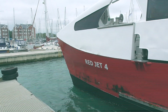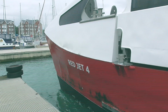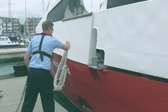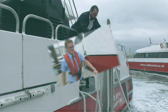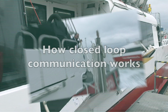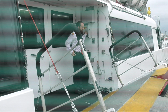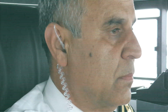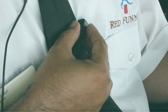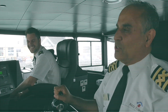Closed-loop communication provides a bidirectional flow of information, for example to and from the Navigator or to and from the Pontoon Attendant. It's an effective means for the Navigator to exercise positive command and control, particularly during berthing and letting go. This video explains how closed-loop communication works, the standard reports and commands which are to be used, and a full example of closed-loop radio communication in action from departure to arrival at our RedJet high-speed operation. We will also see how closed-loop communication can be effective as an integral part of bridge resource management whilst underway.